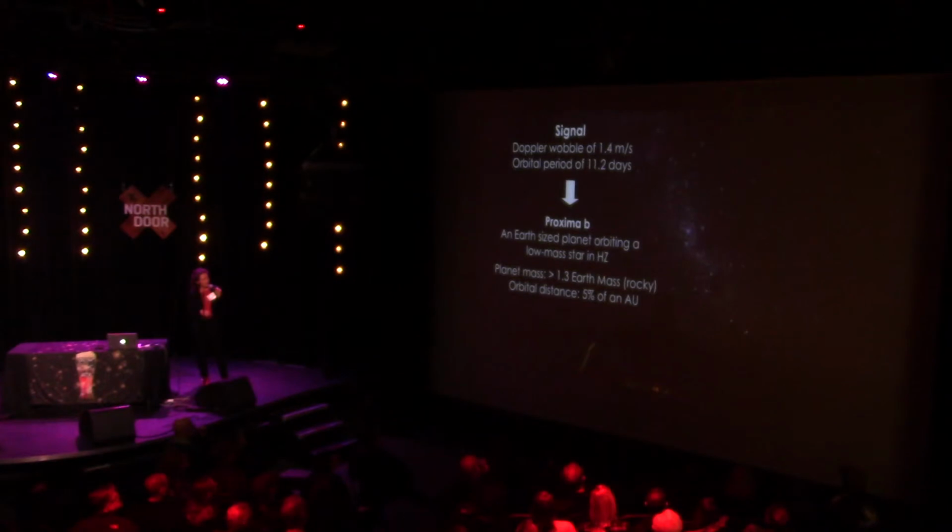And this is a movie that he sent me, where you can see that they have many nights of observation. This was done at La Silla in Chile, in the dry Atacama Desert. And with those very, very precise measurements, they saw a Doppler wobble of only 1.4 meters per second. I'm not sure I could do this.